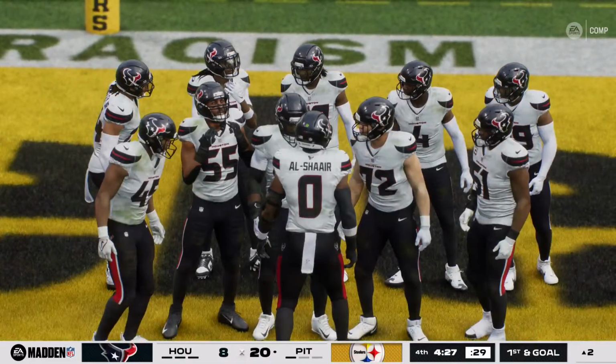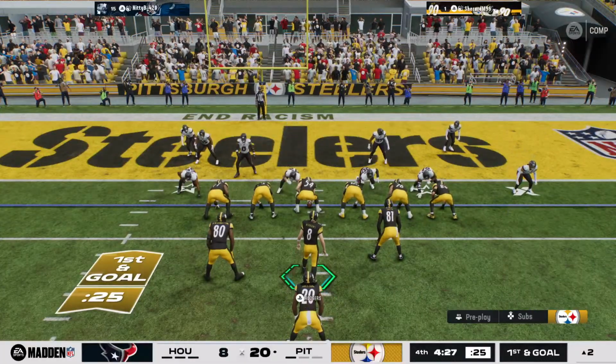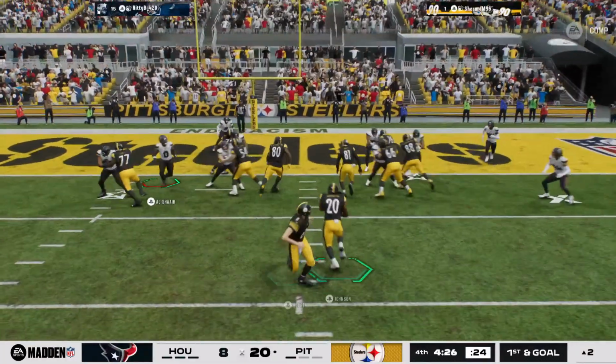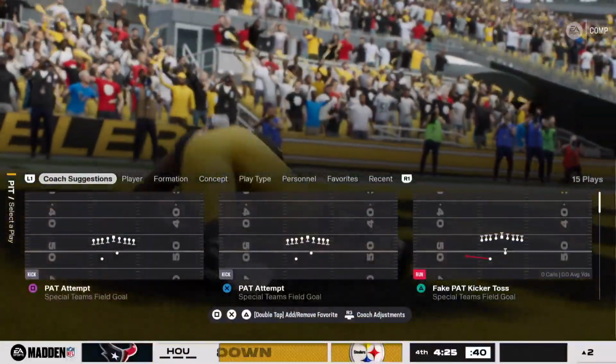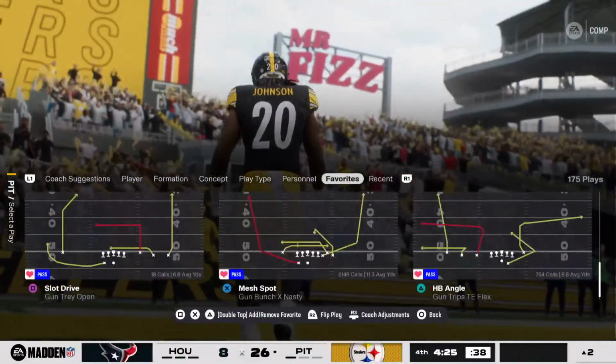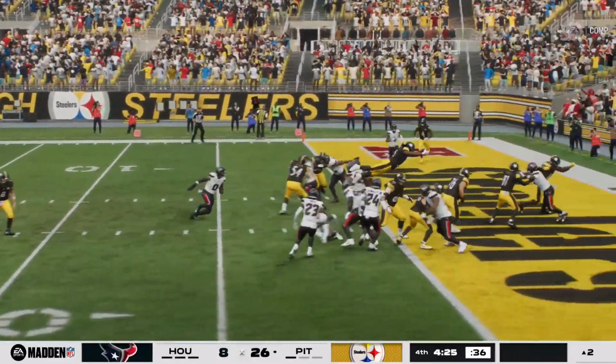First and goal. Big-time completion right there, and this isn't just a spot where they're trying to run the game out here in the fourth quarter. They were not only trying to pick up points, and he barrels his way into the end zone. Touchdown, Steelers. 2 touchdowns for him now on the afternoon.